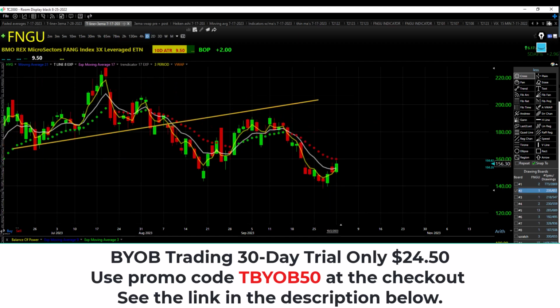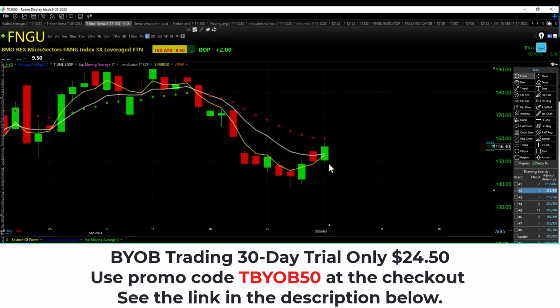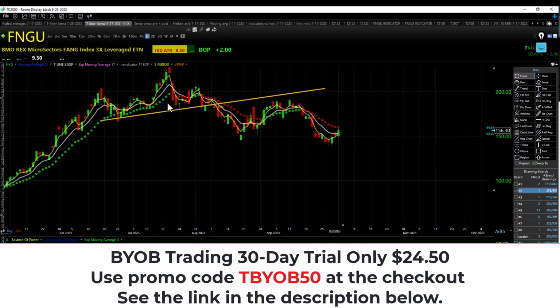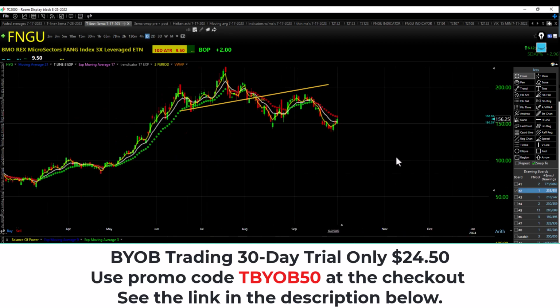FNGU. FNGU didn't do too bad today. FNGU put in a higher low and a higher high. Still on the daily chart, we have a break of the neckline right here. And we have lower highs and lower lows and lower highs and lower lows. So FNGU trying to turn it around here.